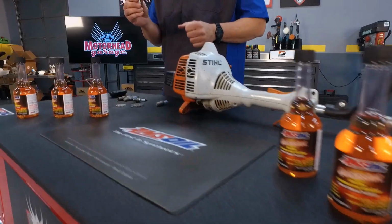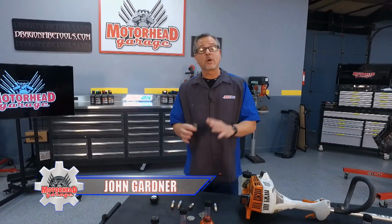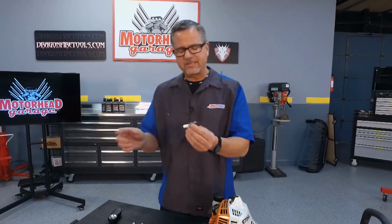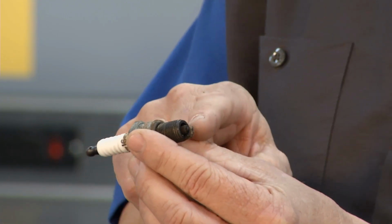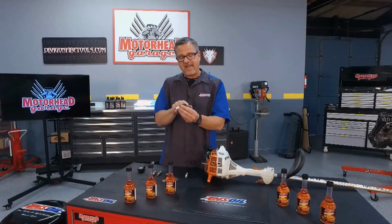Spark plugs can tell you a lot about what's going on inside of your engine. Welcome to this Amsoil Tech Tip. We're going to talk about spark plug gapping and reading spark plugs. Let's start out with gapping. Well, it's important to gap a spark plug because a spark plug has to deliver the spark inside your cylinder under harsh conditions, and this gap has to be proper.